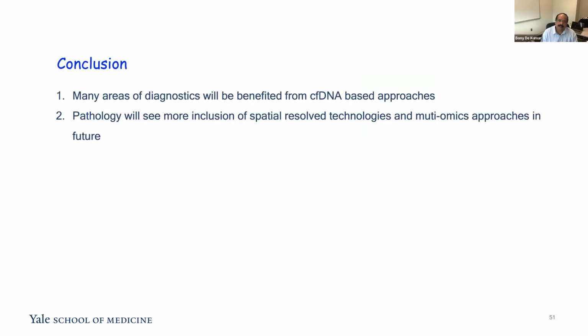platforms. So with that, I am not going to give you any big conclusion, but it seems like many areas of diagnostics will benefit from cfDNA based approaches. As we are seeing, it's not just cancer or the neonatal setting; in the case of PKD, which is a very complicated disease, we are seeing that such an approach can be useful. We also tested this in stroke patients, so we have some data on that too. So I think there are many areas of diagnosis where this will be useful.